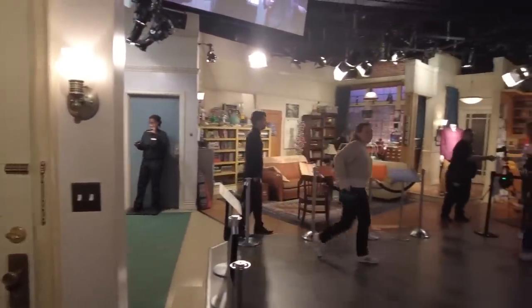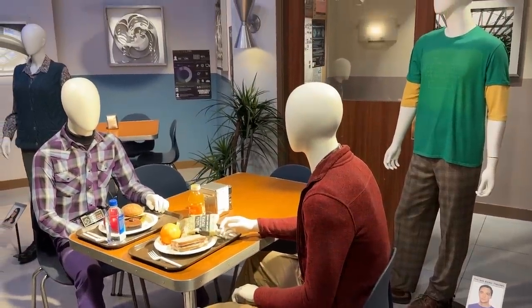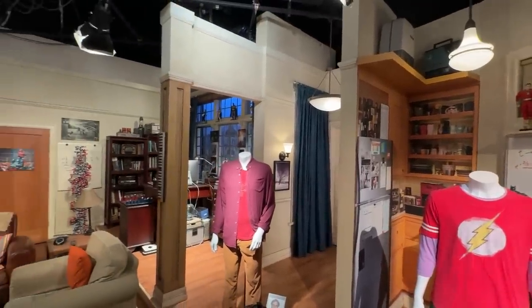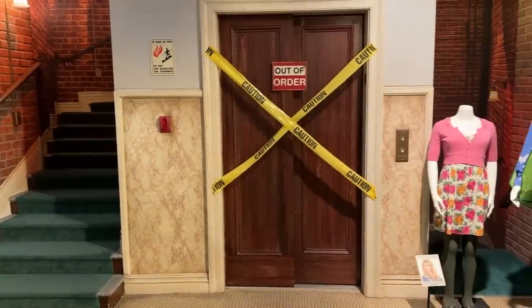We got the Big Bang Theory set here. This is another one that you can sit in if you'd like to. I'm not a huge Big Bang Theory person, but it is always fun to see different sets and costumes and props, and you can take your picture on the couch, sit in Sheldon's spot, as well as the hallway with the broken elevator. Now we're moving our way into the special effects section.